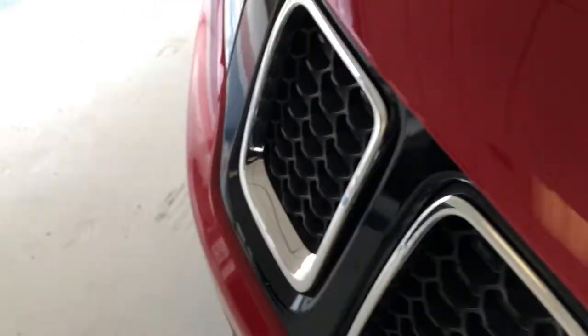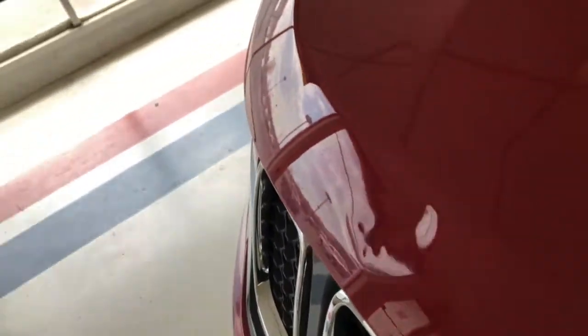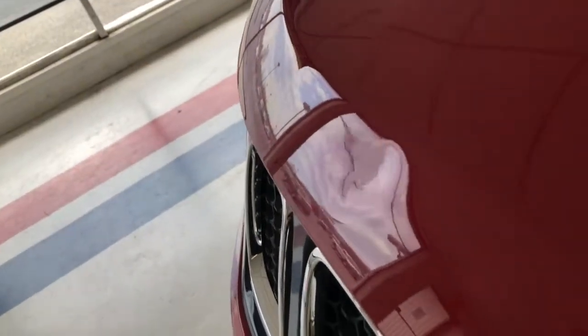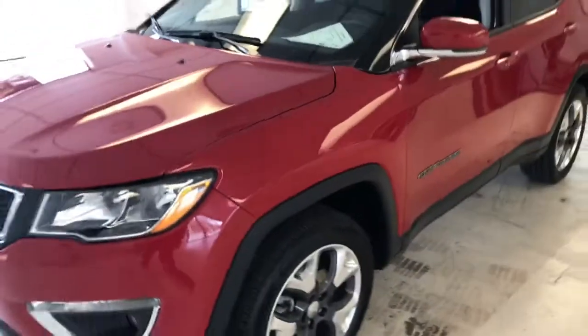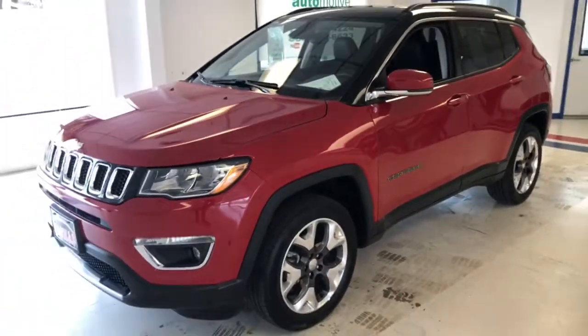Got a dent right here. See if I can catch that in the light. There it is. You can see that dent right on the lip of the hood. It's probably the worst of the damage I've seen right there on the edge of that hood. We got another little dent right there. I don't know if I can catch that one in the light. There's a little dent right there, tip of my finger. We got 2 dents on that hood. I think we had 2 dents on the door, a few scratches, a few chips, but otherwise extremely nice vehicle.